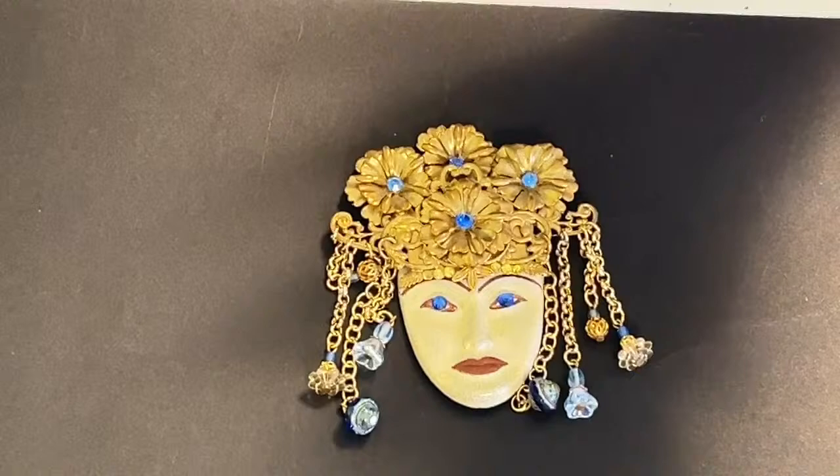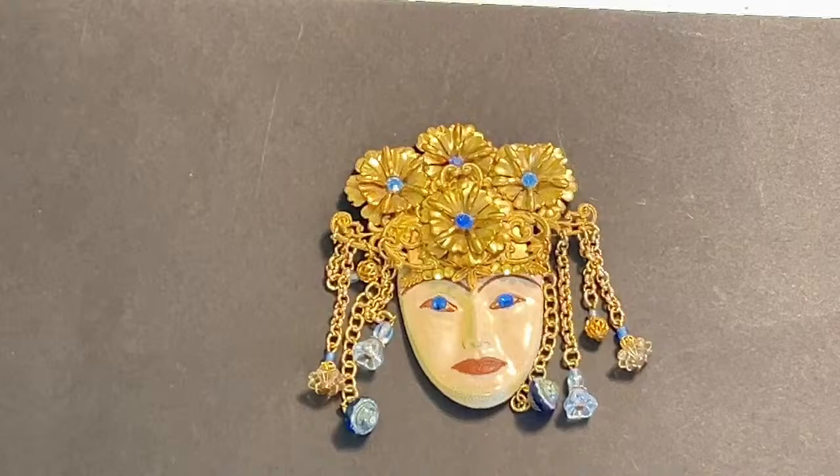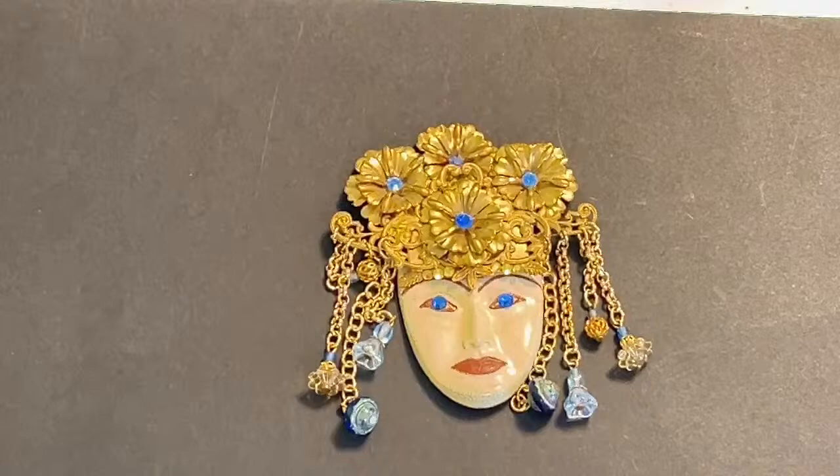So anyway, I don't remember what the challenge was, just to make a brooch. And I don't know why I had to go way outside the box, but when was that? That's what you do. 2019. Woo, that was 5 years ago. That's what I do. I go a little crazy.